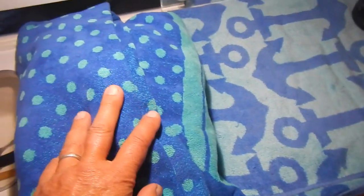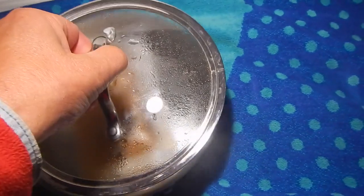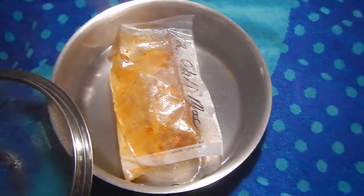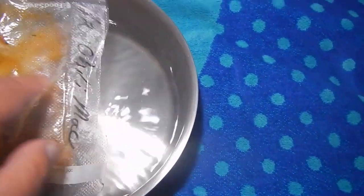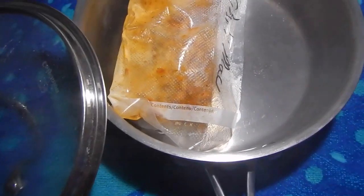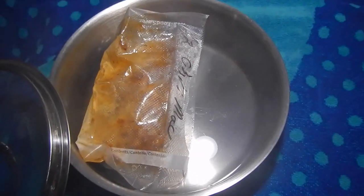So tonight for dinner, we're having one of those meals that was brought onto the boat frozen and in a food saver bag. And then we put that food saver bag into a pot with 16 ounces of water. We brought the water to a boil and let it sit for a while to thoroughly heat up the meal. And then I've got this clean hot water in the pan to do something with.